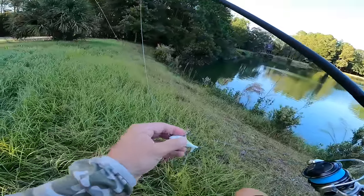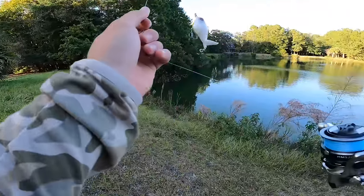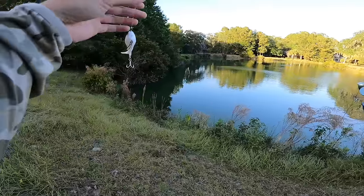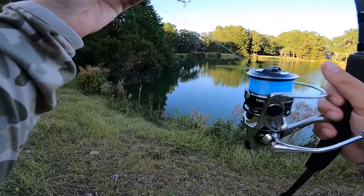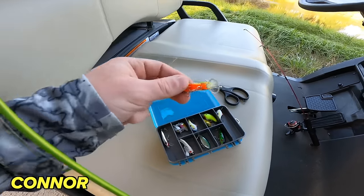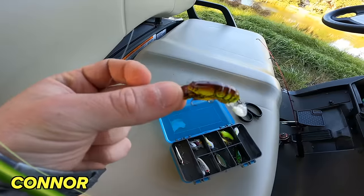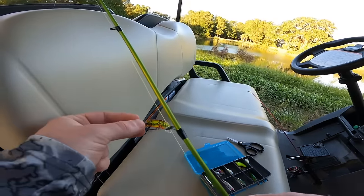All right, boys, new pond, same bait. I'm going to give it a shot for just a little bit. If it's not happening, we'll put on something else. But I still want to give it a fair shot here. What do we got here? What is this thing? That thing looks funky. It does look a little poisonous, so I don't know if the fish are gonna like that, but let's tie it on and give this thing a shot.